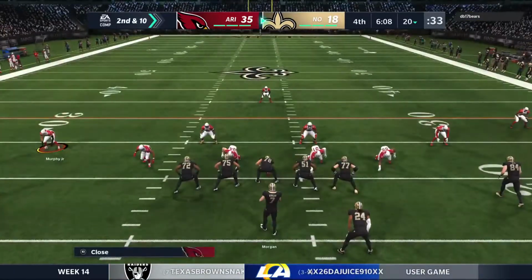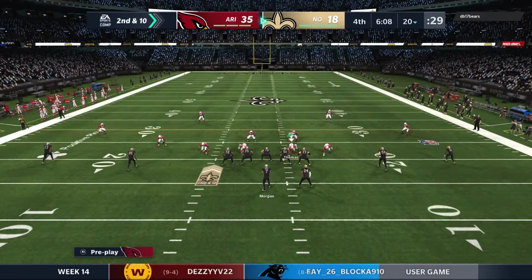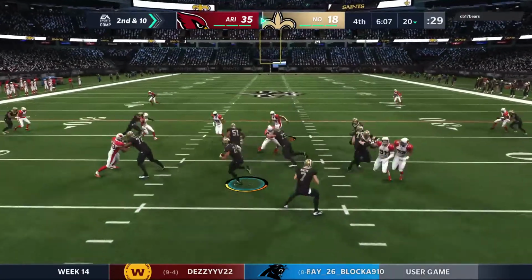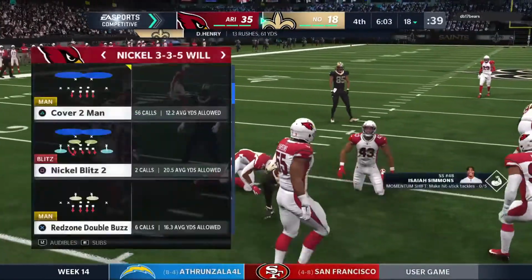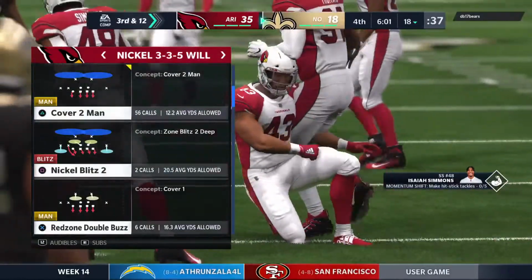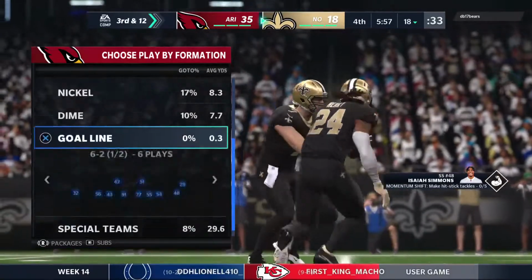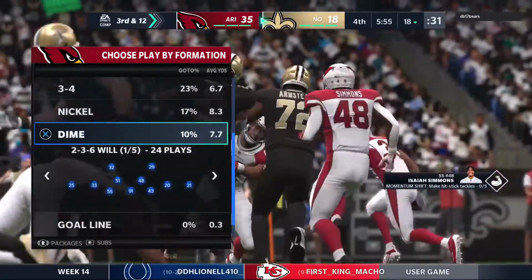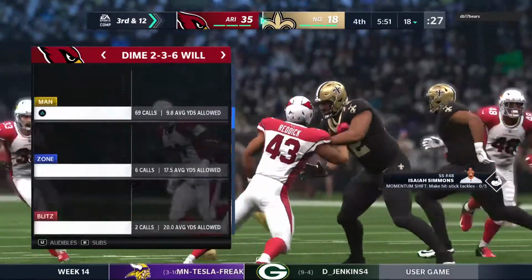After the incompletion, here's 2nd and 10 from the 20. Derrick Henry. And he is met in his tracks behind the line of scrimmage. 2 yards the loss, and now 3rd and 12. With his size, he's a tough man to bring down, but they do a nice job there stopping his progress and not allowing him to get back to the line of scrimmage.